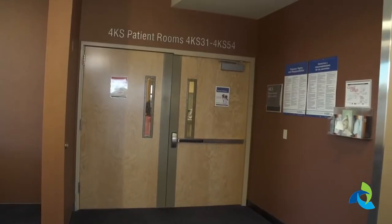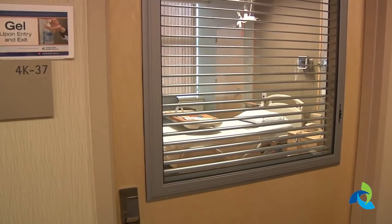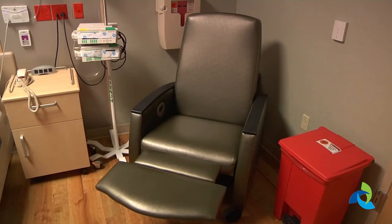4K South has been specially suited for bariatric patients. Our new rooms are all individual rooms, no roommates, individual bathrooms. All of the rooms have a pull-out sofa. Each room has an oversized chair, plus we have bariatric recliners. They are allowed visitors from the time they come in till the time they leave.